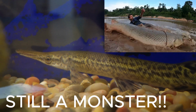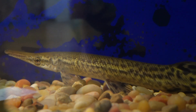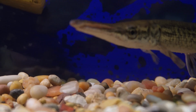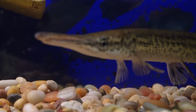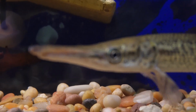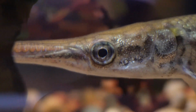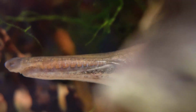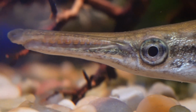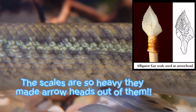But what's really crazy is that these guys were around when the dinosaurs were. When I said this is a little dinosaur, I wasn't kidding. These things have been on Earth for over 100 million years. Their swim bladders actually act as a lung, because these animals can actually breathe air. When there's not enough oxygen in the water, they will come up and gulp the air and breathe like that. They're just such cool animals, and they have very aggressive teeth. They also have diamond-shaped scales that are like armor plating.